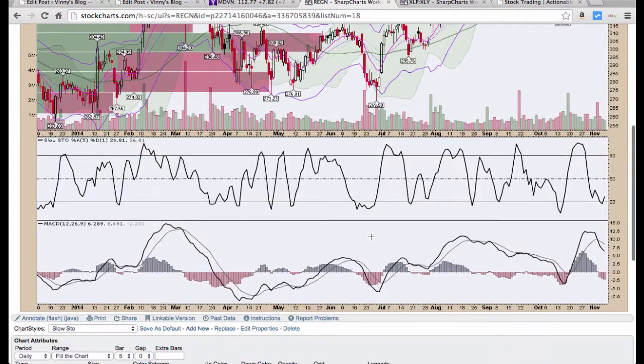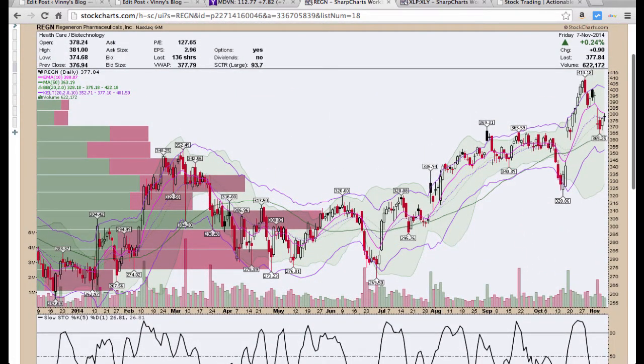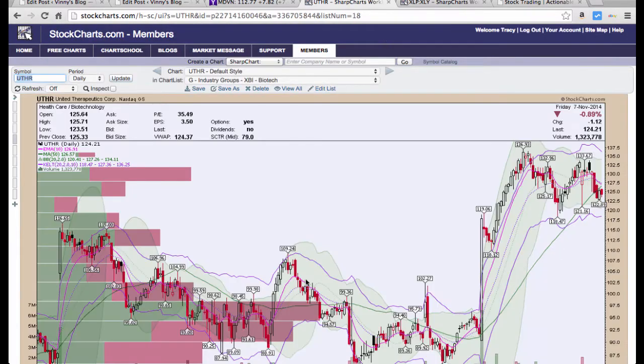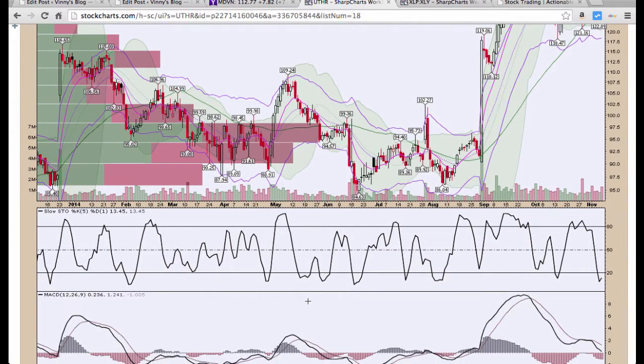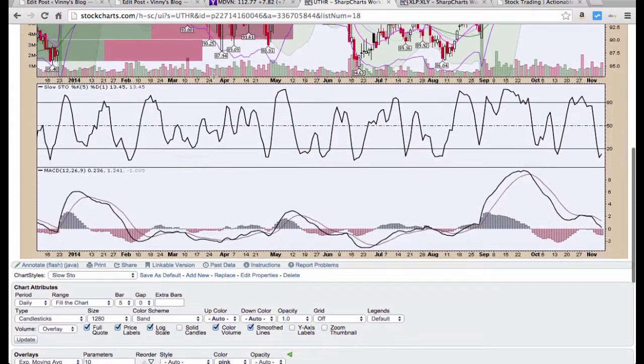Regeneron, waiting on this one. Get back above the 10-period EMA. This one could be a good trade. And United Therapeutics, oversold stochastics. MACD needs to get back above its signal line, and prices need to get back above the 10-period as well as this volume by price bar. So keep an eye on these stocks.